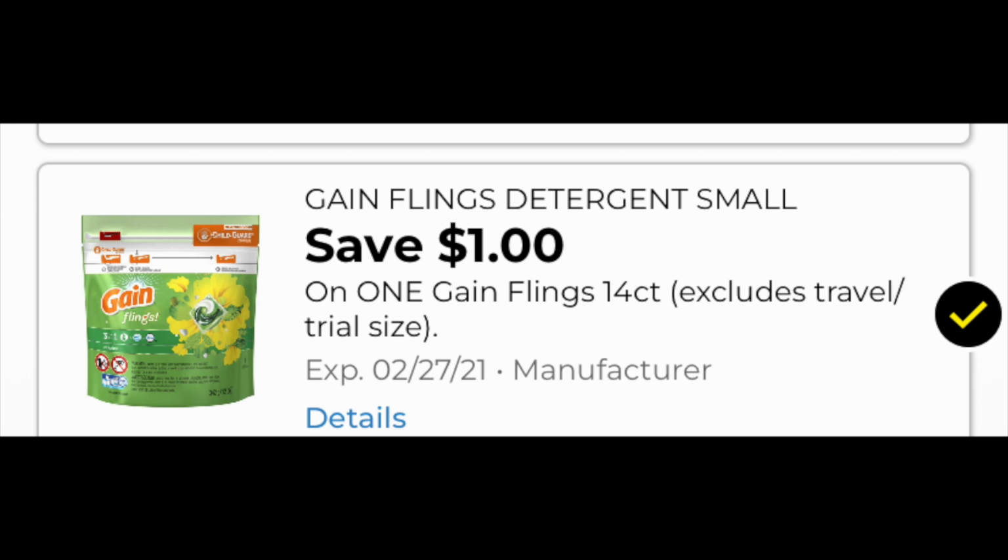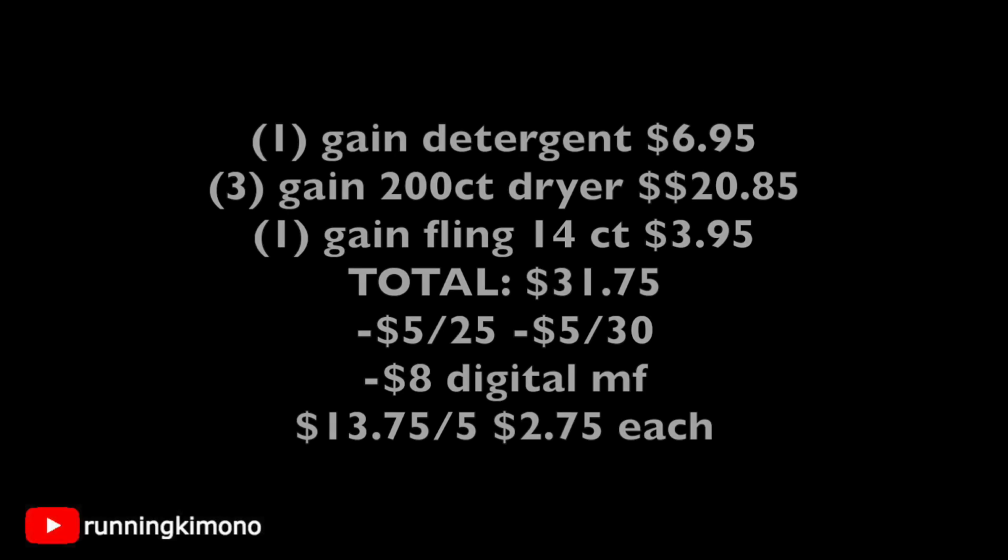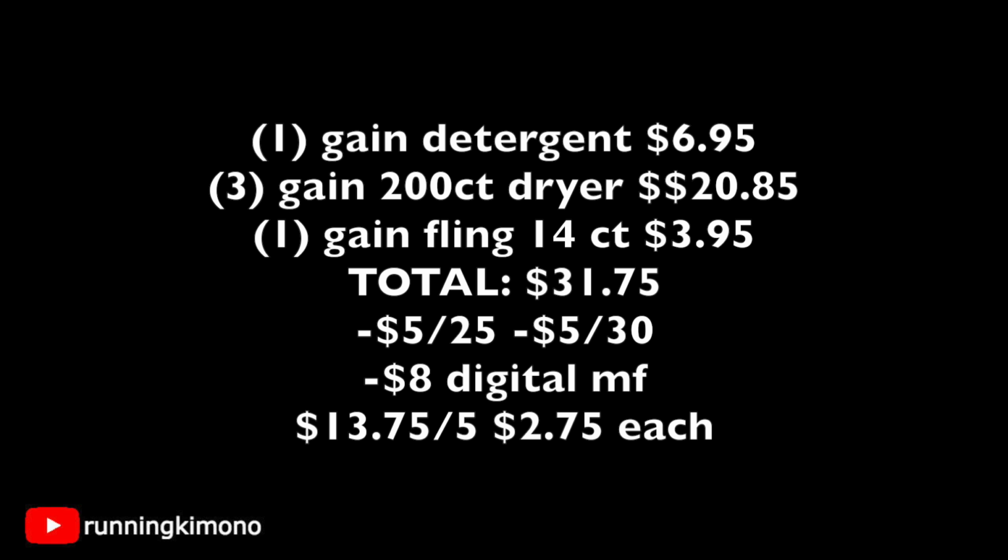Okay, guys, let's take a quick look at the mathematics for this one. 1 of the Gain detergents, the liquid, for $6.95, that bottle. And 3 of the 200 counters of the dryer sheets at $6.95 a pop is $20.85. And then 1 Gain Fling 14 count for $3.95. So the total for your basket is $31.75. Make sure you punch in your phone number.